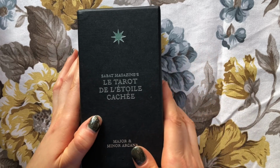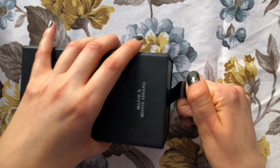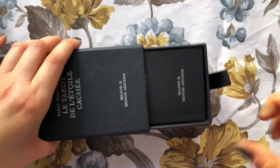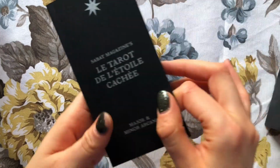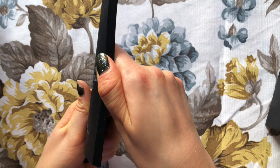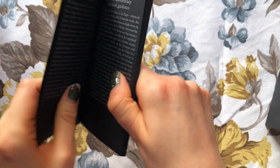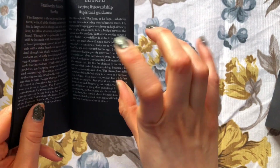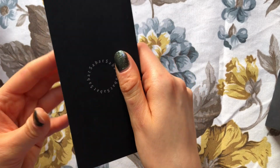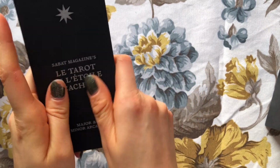I will just show some cards, but again I want to do like a flip through. And so this opens like a drawer, so it has a ribbon and it opens like this. And then you have the book, which is all black paper. And the printing quality is honestly giving me a nerdgasm. Like, I mean a designer-gasm. The production of this deck is giving me a designer-gasm. And you can see the review in Moonberry's channel.